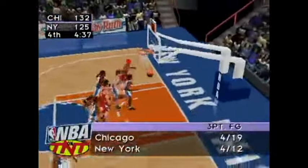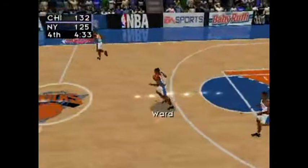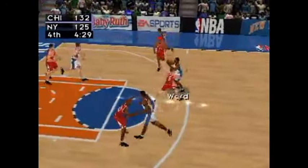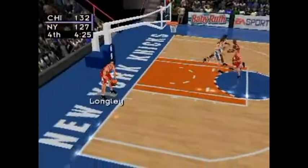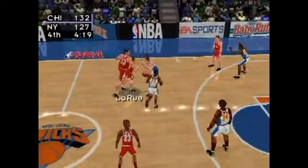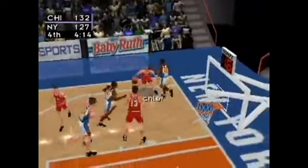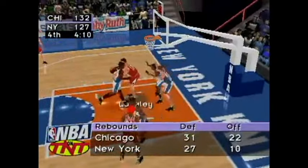Pump fakes. He squares up for the shot. Inbound pass to number 21. Ward pump fakes. Goes up with it. He hits the shot. Inbound pass to number 5. Left side. Bushler squares up in the jumper. He misfires.